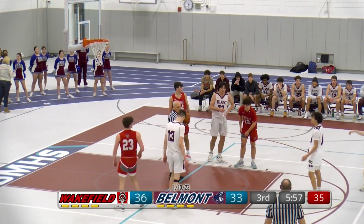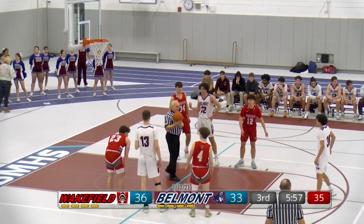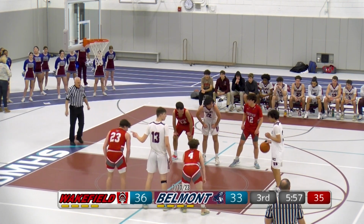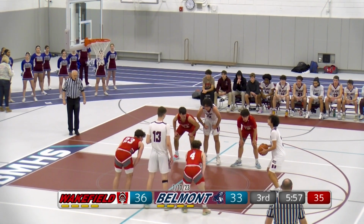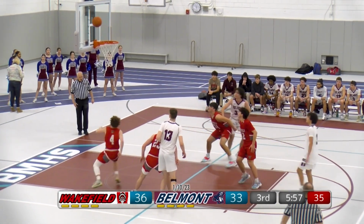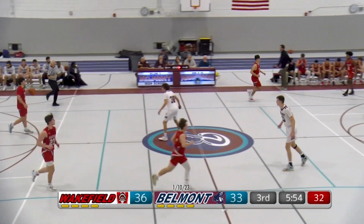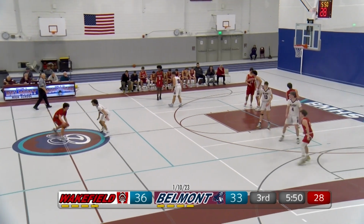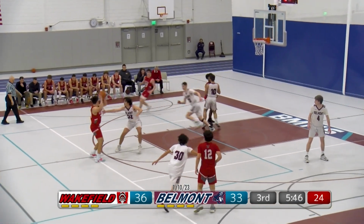Here's a substitution for Wakefield. Number 4 coming in for number 5. That's Declan O'Callahan coming on for John Porter, the captain, who's going off. Oh, in and out. And it's going to be 0 for 2 on those free throws for Lilla. Wakefield looking to extend their lead here.